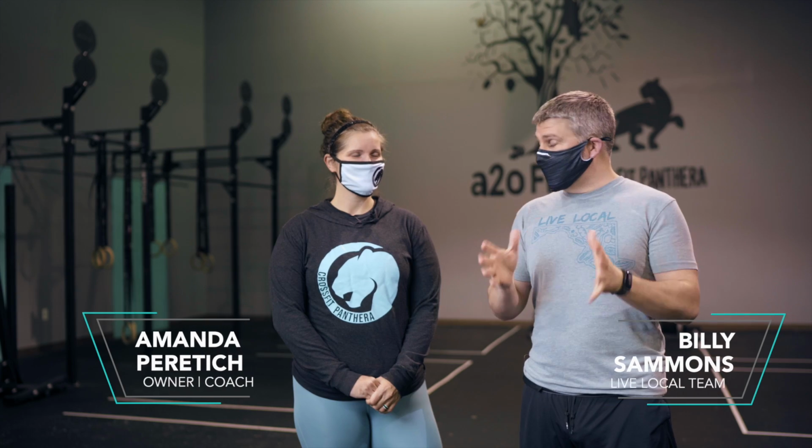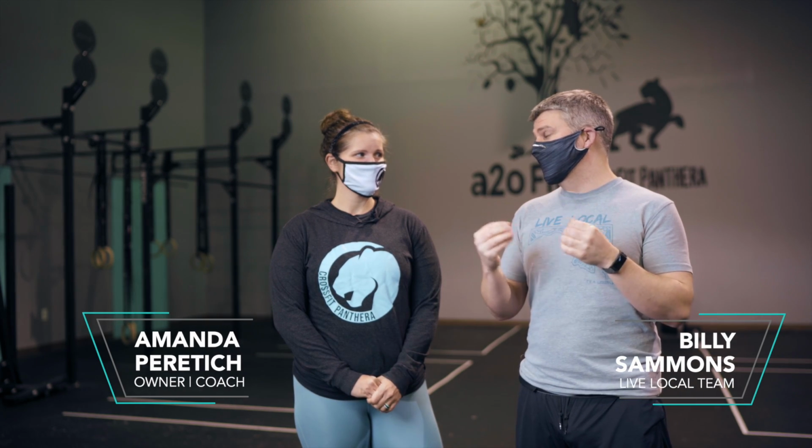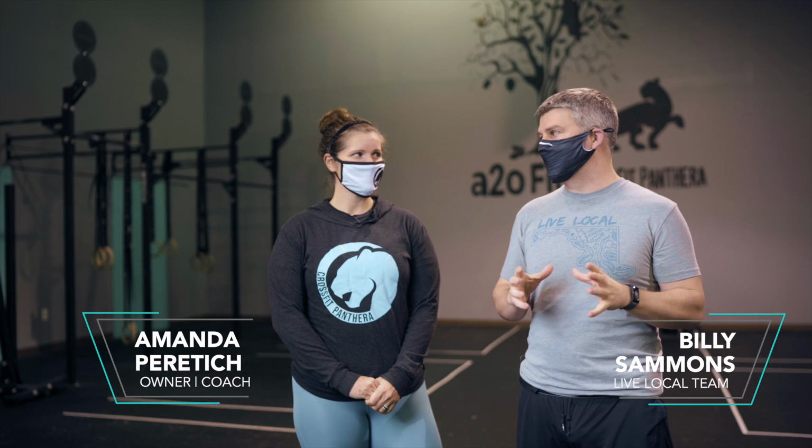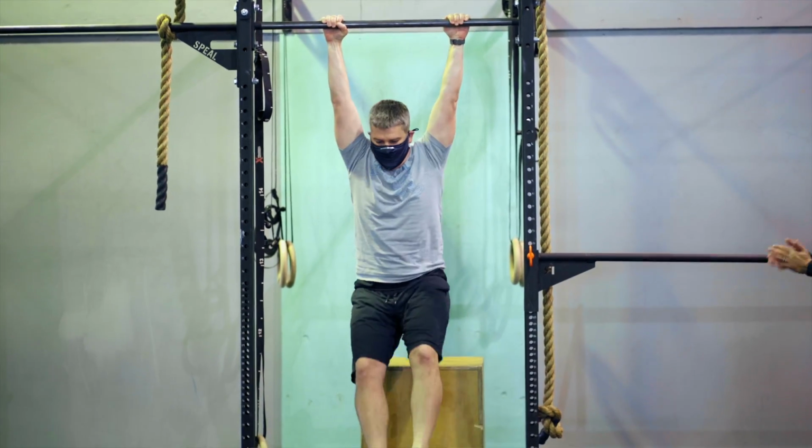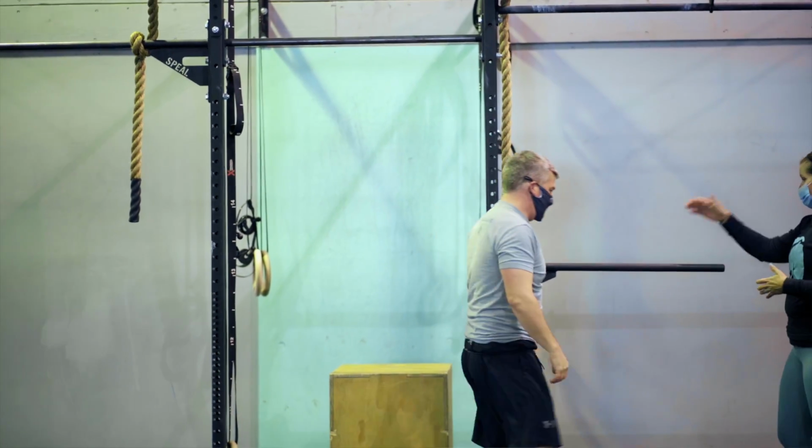Now, the CrossFit part, we talked about it a little bit here. It's not exactly flipping tires and doing stuff all the time, right? It's not, no. We very rarely flip tires and sling sledgehammers. We do have them outside, but that's not really what we're about here. What kind of workouts do you usually do? Our workouts are constantly varied functional movements executed at a high intensity.